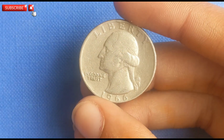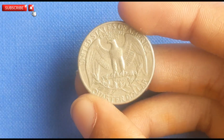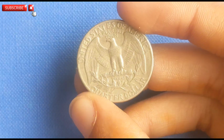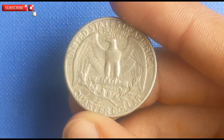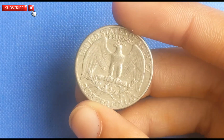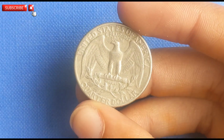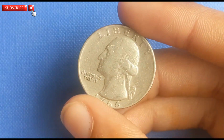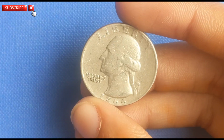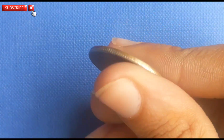Examining the design, the obverse of the 1966 Washington quarter proudly displays the familiar bust of George Washington, his profile stern and noble. The word Liberty is inscribed above his head, with the phrase, "In God we trust," to the left. Below Washington's portrait, the year 1966 is prominently displayed. The reverse, a beautiful composition, features a majestic bald eagle with wings spread wide, clutching a bundle of arrows.